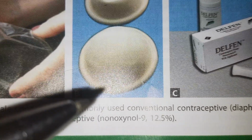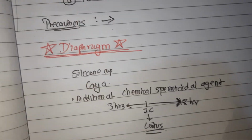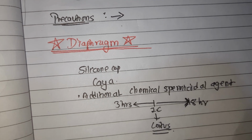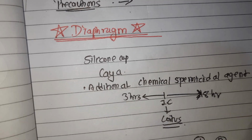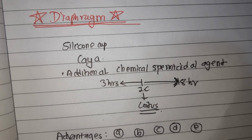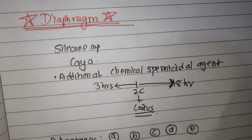The diaphragm and cervical cap may also reduce the risk of cervical cancer. It should completely cover the cervix. As it cannot effectively prevent ascent of the sperm alongside the margin of the device, additional chemical spermicidal agent should be placed on the superior aspect of device during insertion so that it remains in contact with cervix.